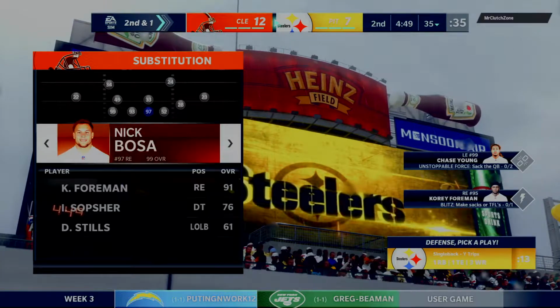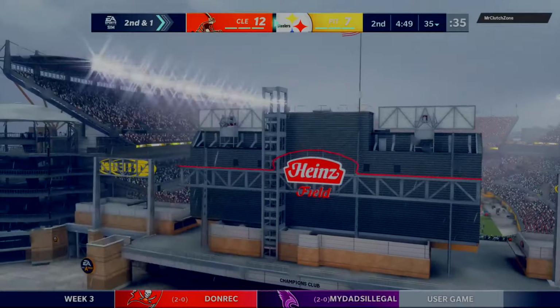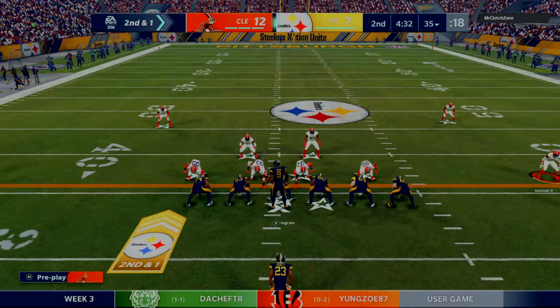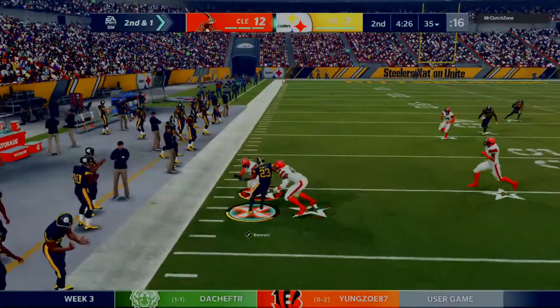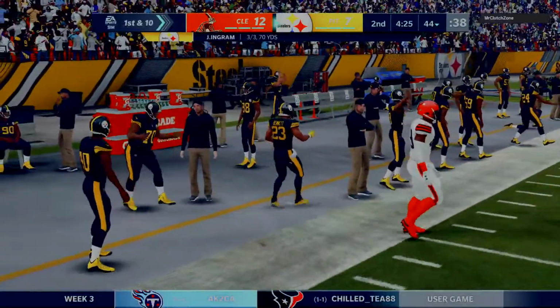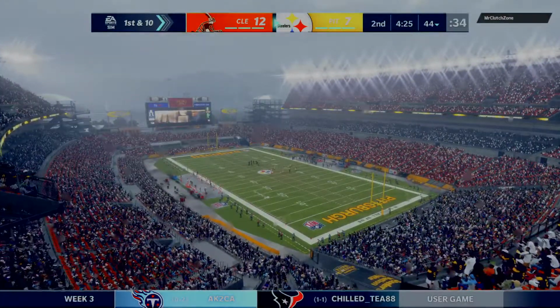A gain of 9 brings up 2nd and 1. The last run got 9. That leaves him with 2nd and a yard. Off the play fake. Ingram. He's going to hit his man out of the backfield. Complete. And he'll be out of bounds up near the 45 at the 44. 9 yards to pick up there, and it's a 1st down.